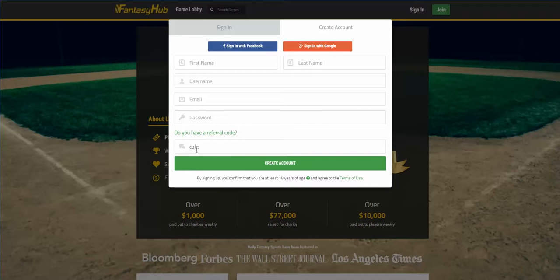On some websites, they expire after a certain time, and if you don't play in enough cash games, you'll lose that deposit bonus. You can also sign in with Facebook or with Google Plus.